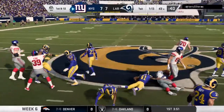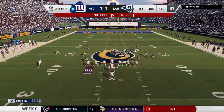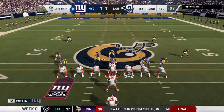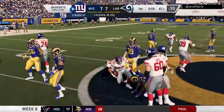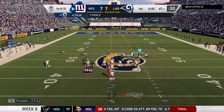Well, just something to build off of. That's what they're looking for here. 10 yards on the pickup there, and it'll be 2nd down. On 2nd down, here's Barkley, and he'll go down right around the 47 this time. 4 yards the pickup, 1st down.